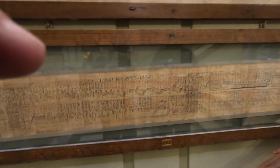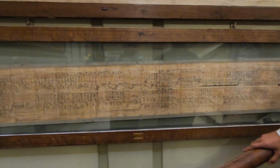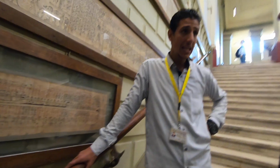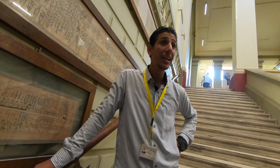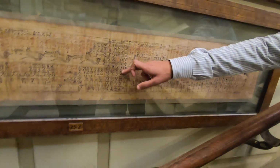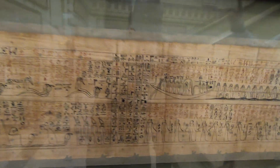Like the two plants. The symbol of Upper Egypt is the lotus, used for discovering perfume. And the symbol of Lower Egypt is the papyrus plant, used for discovering paper and writing all the history of the kings and the queens, discovering all the famous flowers from the Middle Kingdom.